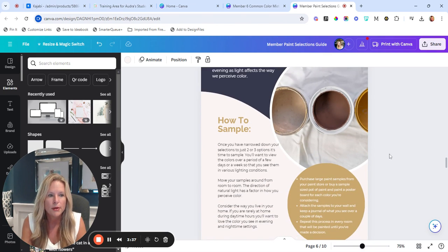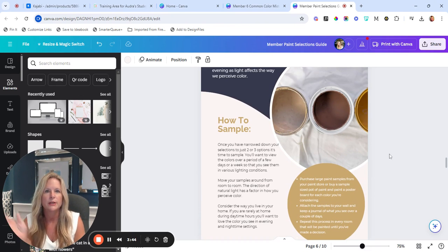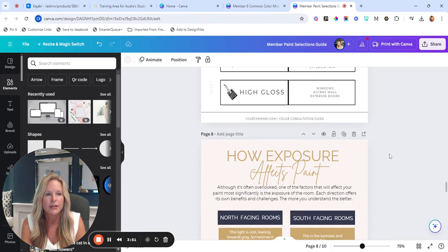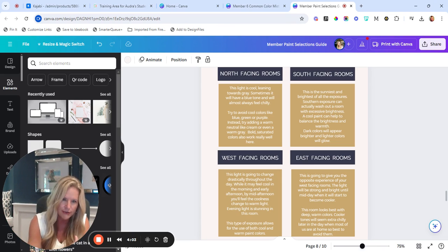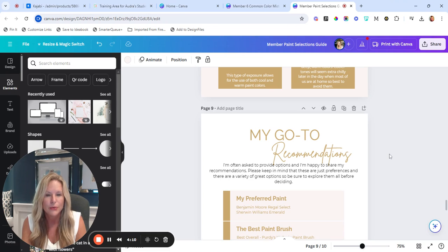It walks them through how to sample those colors, go to the store, get those colors so they can see it in all the lights. Because this is something they will want to do, paint those poster boards, sample, see it in all the lights. We give them a paint sheen guide that's also helpful. We walk them through lighting and how it affects the space. So when they call you and go, I don't know why it's looking so much darker in my living room than in my kitchen, well, maybe your living room's north facing and your kitchen's south facing, and maybe we need to talk about a different color for your north facing rooms. That's why we educate them as we deliver.